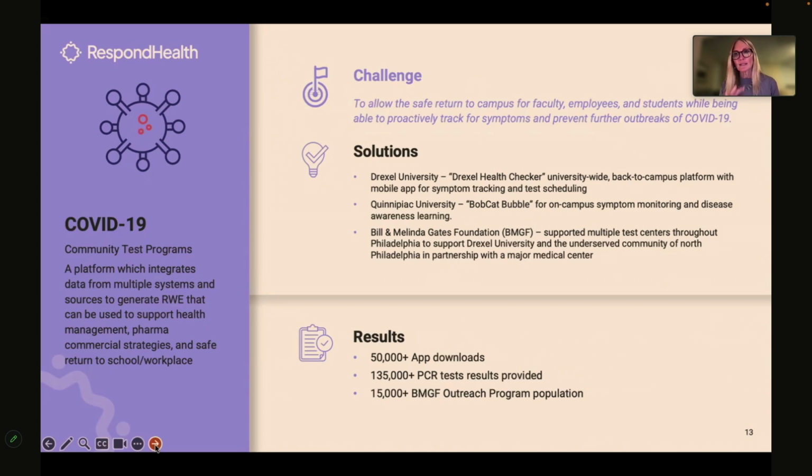And so at scale, we were able to create a test program, create a follow-up program, and continue to follow up and look at what were the results of each step. What were the most prevalent symptoms? What were the symptoms that were most predictive of COVID? And how we could monitor asymptomatic versus symptomatic infection, and then look at the impact of vaccines. And we've submitted several papers around those data that we collected.